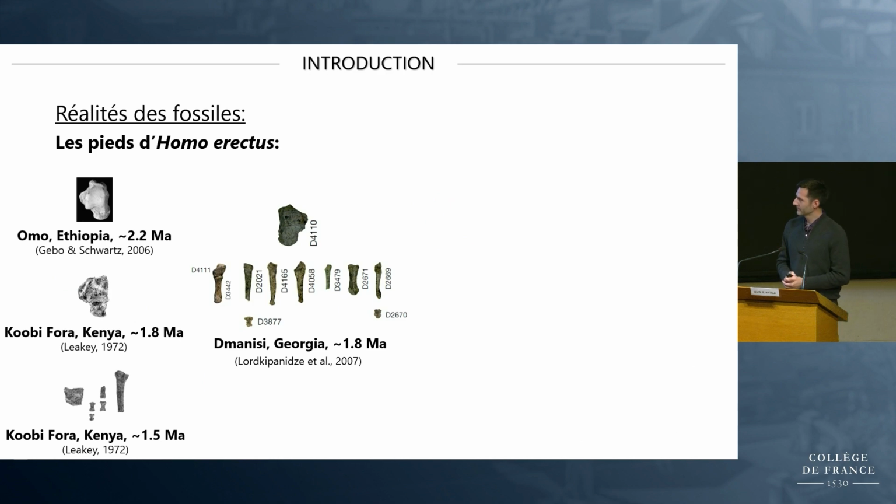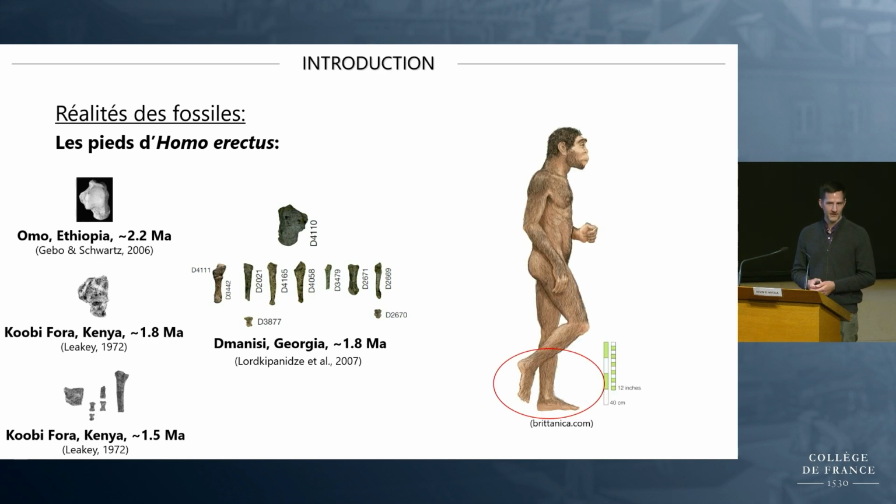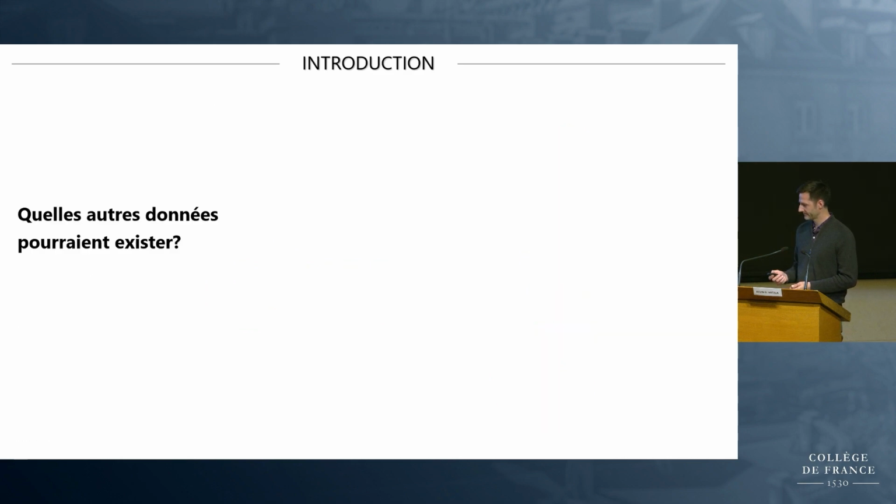The realities of the fossil record make life pretty difficult for us paleoanthropologists, though, because the fossils that we might hope to understand and interpret are very likely to be few and far between. On the screen right now are basically all of the foot fossils that we currently know of from Homo erectus. There's a small sample from Ethiopia and Kenya, and another small handful of bones from the site of Dmanisi in Georgia. Now, this is far from an ideal situation if we want to understand the full picture of what Homo erectus feet looked like and how they might have functioned.